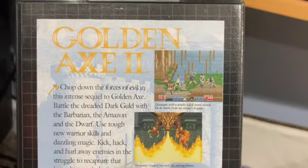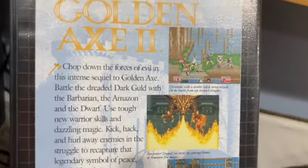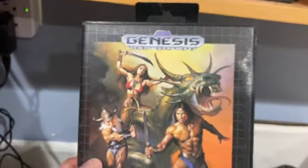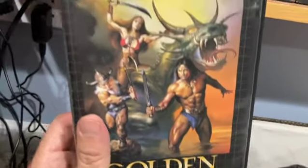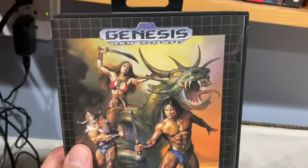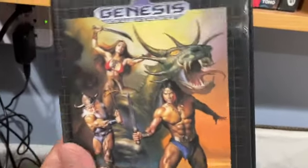If you really love Golden Axe and you know the first one back and forth, then play Golden Axe 2 as well. But, in my opinion, it's just not as good of a game. Oh, also, if you have a 6-button Genesis controller, you need to hold down the mode button when you power this game up, because otherwise the game won't recognize the D-pad.